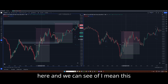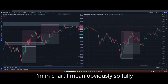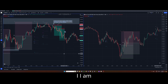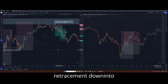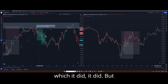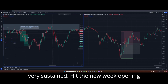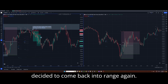occurred over here, and we can see this on the 5-minute chart. Obviously it's a bullish trend. So for Tuesday, I am expecting a retracement down into Monday's range in order to go higher, which it did, but it was not very sustained. It hit the new week opening gap here and then just decided to come back into range again.